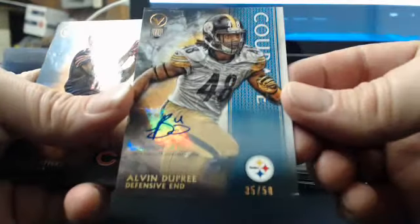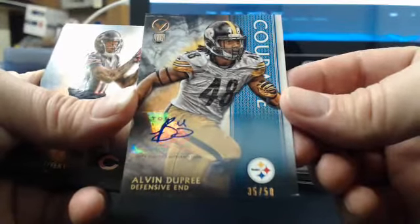Okay, so first auto is going to the Steelers tonight. Nice one, too. 35 out of 50 for Bud Dupree. So a nice pickup for the Steelers.